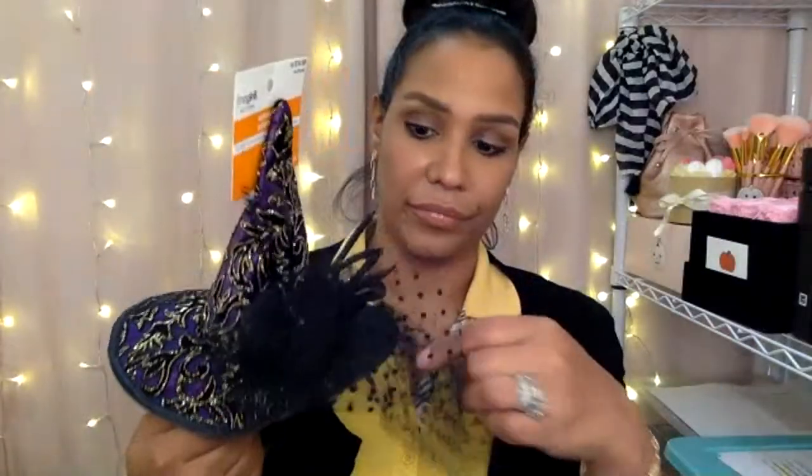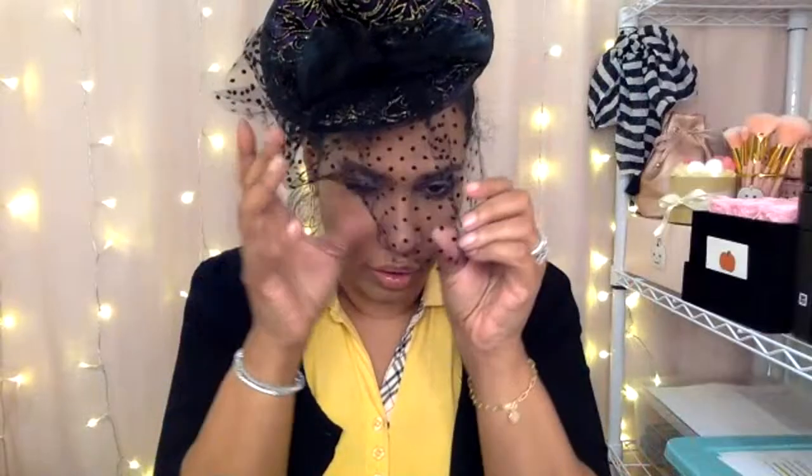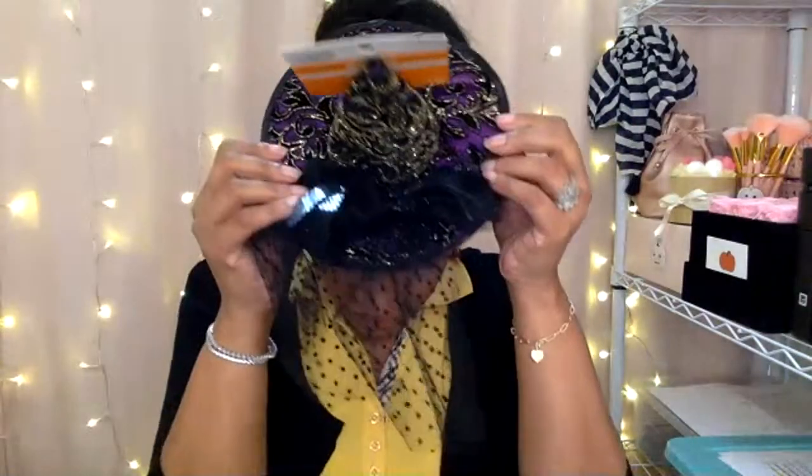Next thing I picked up was this really cute headband, witchy little hat with the veil. So I got this at Michael's, and it's so cute. This is Layla's. Instead of my hair, this is for Layla. She picked this out. So that's hers.